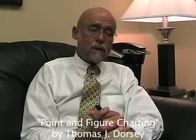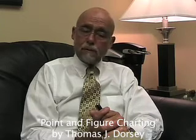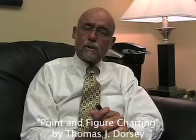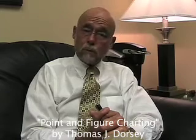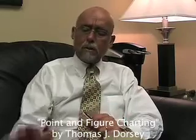And you can chart the Dow, the OEX, the S&P 100, the S&P 500, any stock, any bond, and you can also chart it in various ways by ratios. So it can be a 3-to-1 ratio, a 1-to-1 ratio, all these other little complicated ratios that you could learn in point and figure charting.